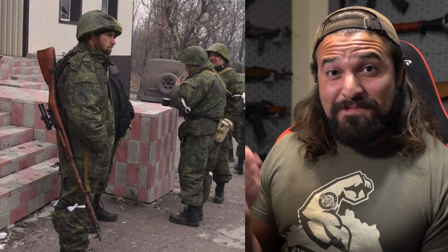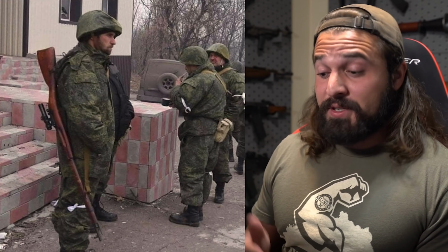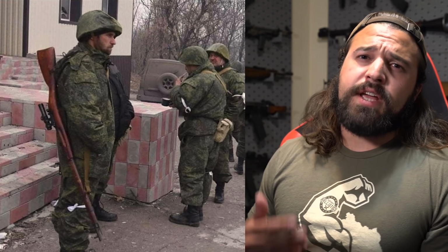But still, to be issued a Mosin Nagant as a modern First World foot soldier. Specifically a Mosin PU. It's a scoped variant of the Mosin Nagant. Also did a video on that a while back. It's kind of a neat gun. I can understand the pragmatic use.